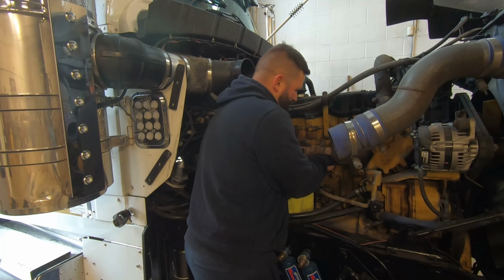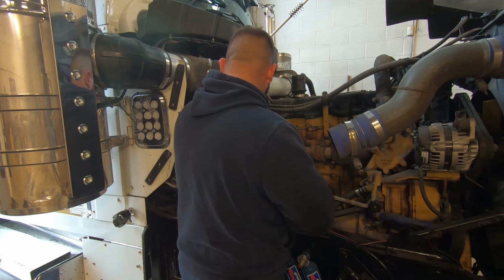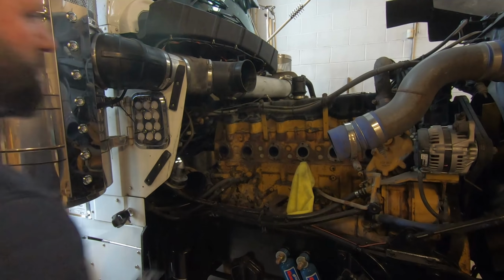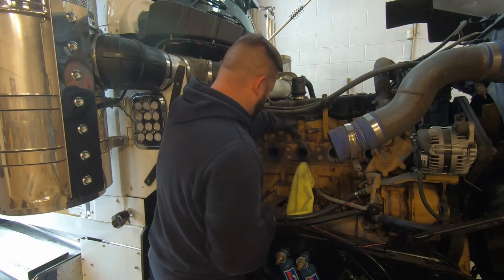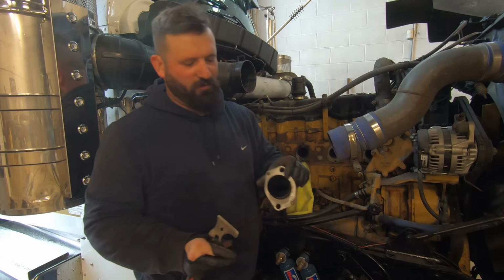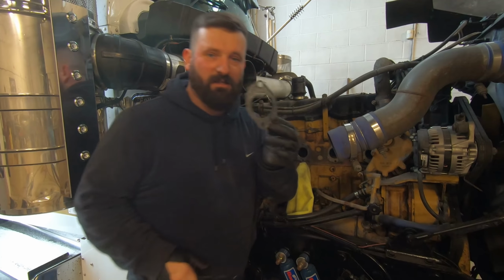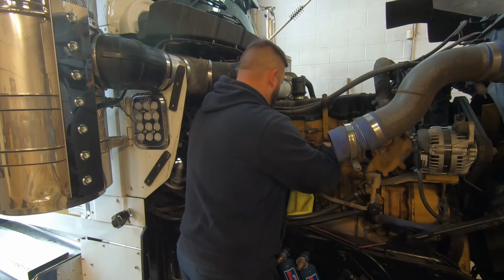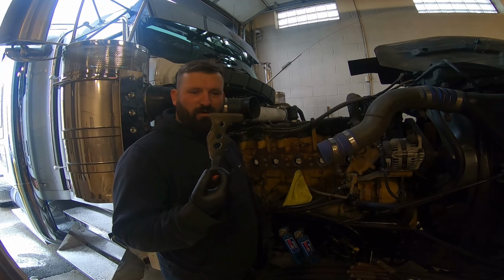So now, I just gotta remove these sleeves over here. Fairly simple. Just pull them out. And then the gasket comes out with it. I'll clean it out with a scraper. But I'm gonna cover those holes. All right, guys, so just the residue.